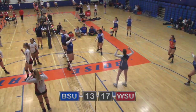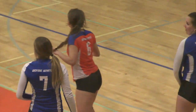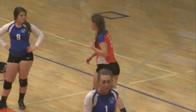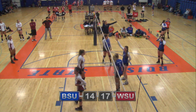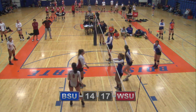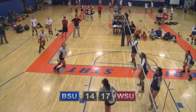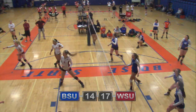There's a spike by one right back into the face of Nicole Piddlecow, almost a facial. You know, John, that didn't clear the tape as much, so that's probably why it hit her in the face a little bit with the net. Nice tip over the net by Washington State. Good save by Arredondo there too.